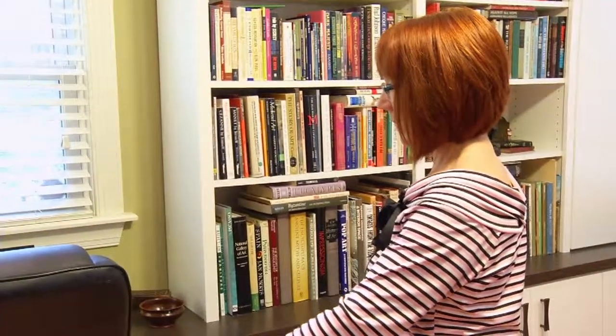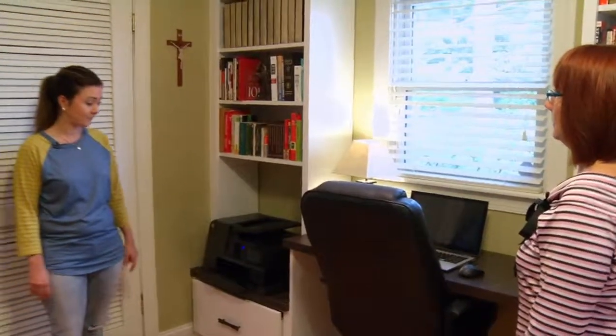Plenty of leg room for him? Yes, it's a lot of leg room for him. A lot of leg room. And the natural light comes in, so that's helpful, too. Absolutely. Okay. And it's quiet in here, too.